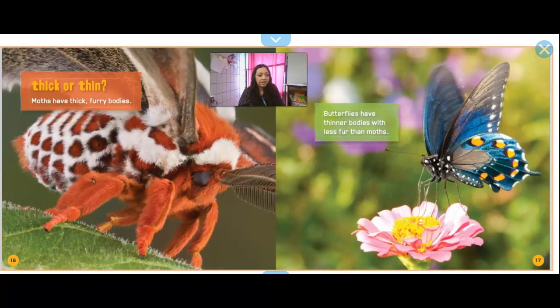Thick or thin? Moths have thick, furry bodies. Look at their body. Their body is huge and they have all this fur on it. Butterflies have thin bodies and have less fur than moths.